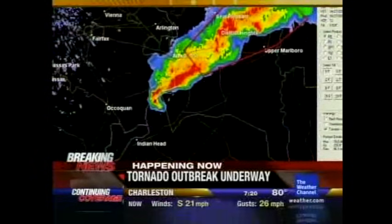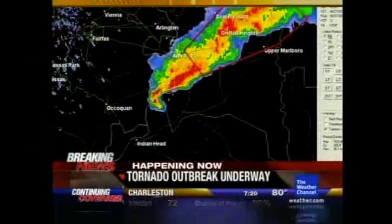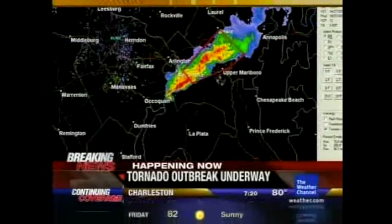On its heels, a storm that has a well-defined hook echo you see wrapping around there. Not as strong a rotation, but some signs that it's trying to rotate. That would come up into the areas near Upper Marlboro. So the areas just to the south of Washington, D.C. have also storms that are rotating, showing some pretty strong rotation.